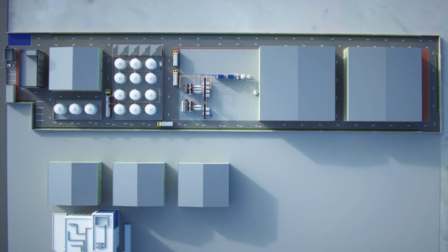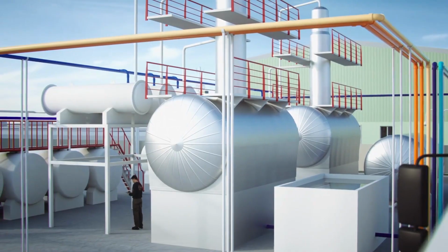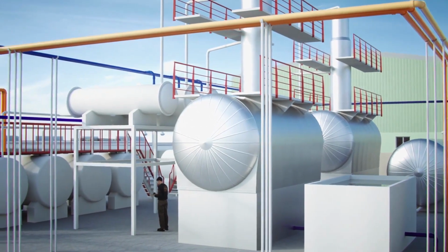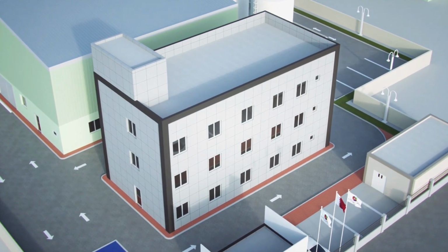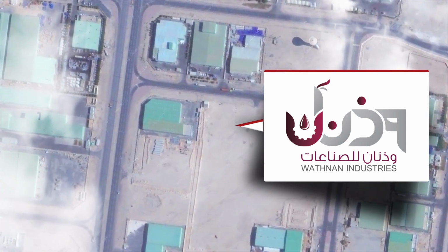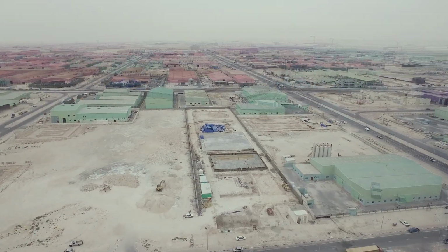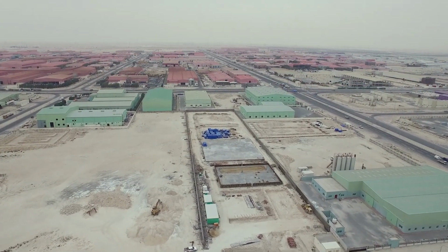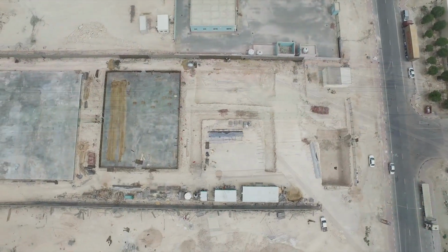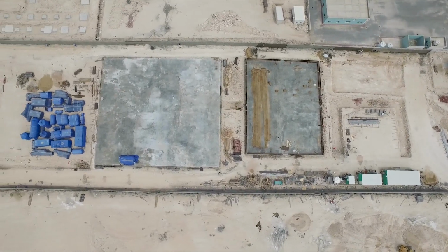In 2015, the project was merely an idea in its owner's mind, that waste oil and chemical waste should be used in a way that protects the environment and contributes to the betterment of Qatari industry. The new industrial area was the most appropriate place for establishing this project. It is strategically organized by business type and has harnessed its full potential to attract investors and manufacturers alike. An area of 13,000 square meters was designated for the construction of Wathnan Industries.